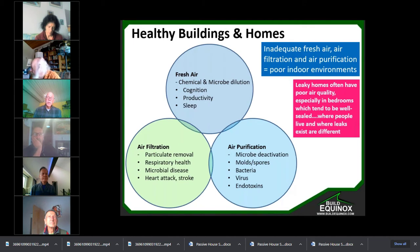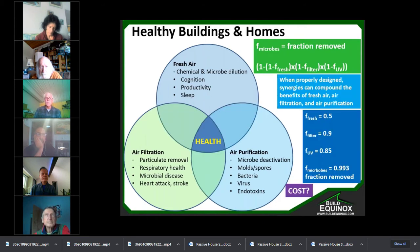Now here's the problem. Homes don't get enough fresh air typically, even leaky homes. It is a myth that a leaky home has good air quality. Where people live and where the leaks are are different, and I'll show you some data that demonstrate that. And then air filtration typically is not adequate in a typical home, if it happens to have a filter in it. Often it's MERV 8, and that's not going to catch contagion particles as well as the smaller particulates that lodge deep in your lungs and cause a lot of inflammation and health difficulties. And then often homes don't have purification like ultraviolet for further sanitizing contagions.